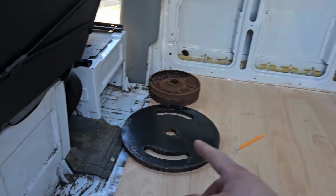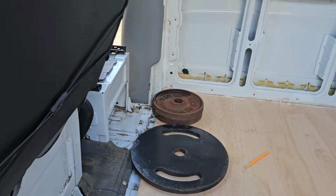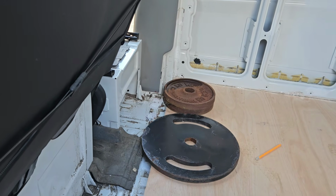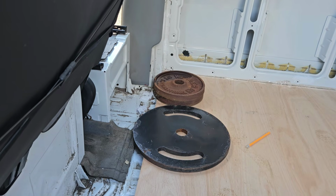So I've just noticed while screwing that that corner somehow has come unstuck. It's all literally rock solid, but somehow, maybe it was dirty when I glued it down, I don't know. So I've just had to stick some more underneath, and then I'm weighing it down with these weights, and I'm just going to have to leave that corner for a bit.